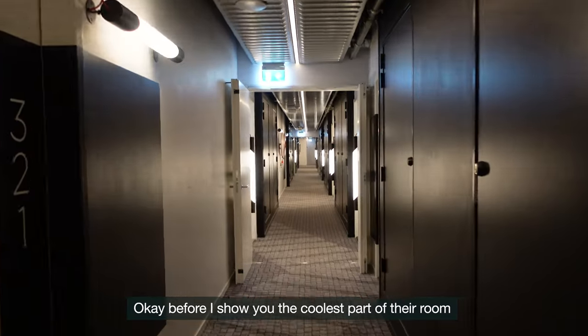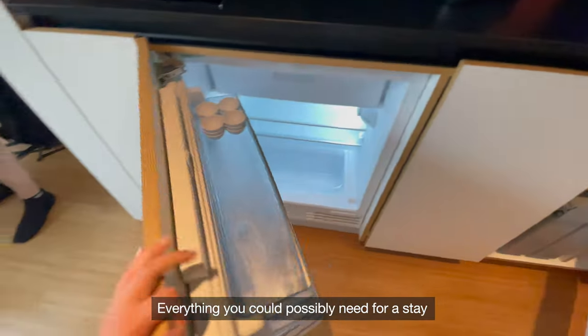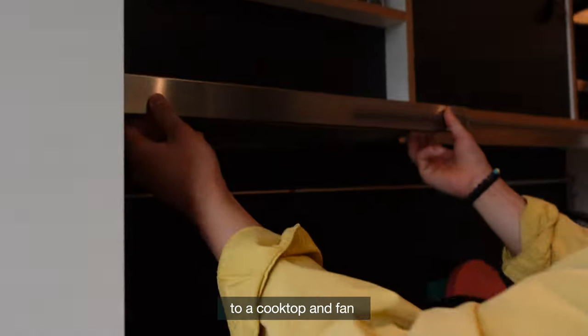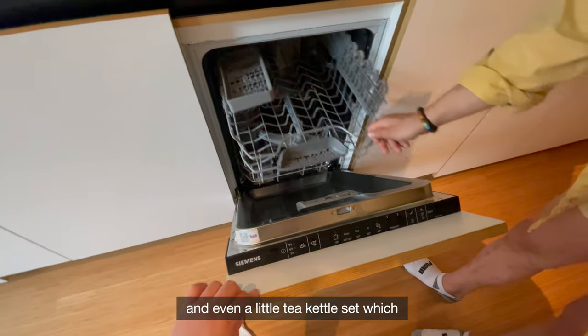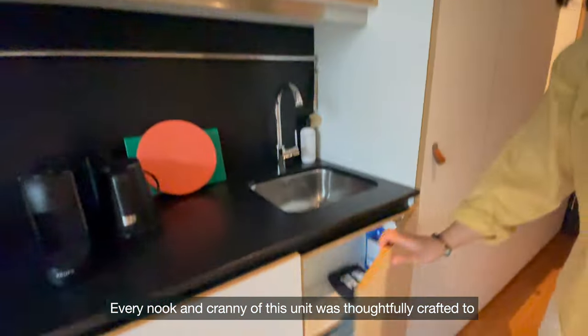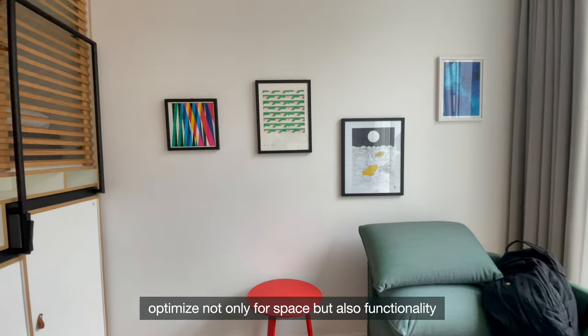Okay, so before I show you the coolest part of their room, I just want to say that these rooms were equipped with everything that you could possibly need for a stay. From a fridge with egg holders to a cooktop and fan, knives, plates, a dishwasher, and even a little tea kettle set, which my dad definitely used every single day. Every nook and cranny of this unit was thoughtfully crafted to optimize not only for space, but also functionality.